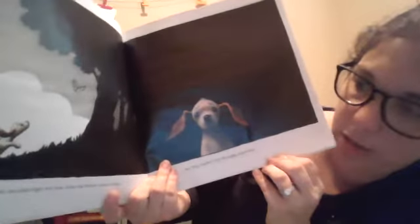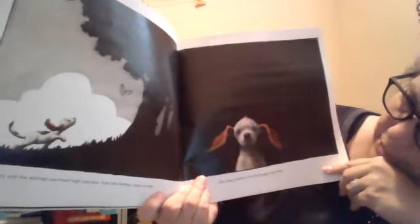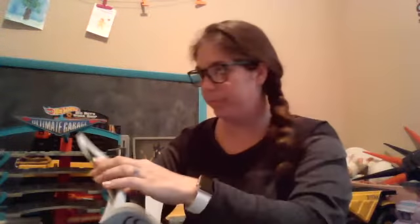Otis and the animals searched high and low. Even the farmer came to help. But they couldn't find the puppy anywhere. Oh no. I hope this problem gets solved.